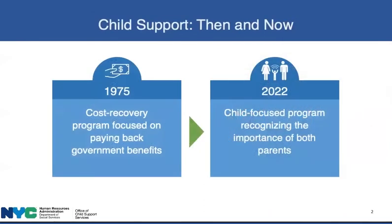And I just want to put things in context. When child support first became federally mandated in 1975, it really was a cost recovery program focused on paying back government benefits. The argument of the era at that time was, well, we're paying all this money out for benefits for people, cash assistance, that kind of thing. But we should be getting something back with regard to child support. The parents should be supporting the child.